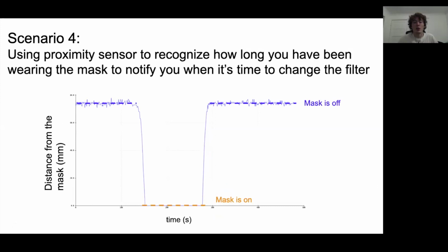Scenario four is using the proximity sensor to recognize how long you've been wearing the mask to notify when to change the filter. Here's some data I took using the proximity sensor, showing distance from the mask versus time. Here, it's pretty clear when I'm wearing the mask, as it reads 0 for the distance, as you see in orange. But when the mask is off, the distance reads a high value, which you see in blue. Using this information, the mask could notify the user when it's time to change to a new filter based on how long the user has been wearing the mask.